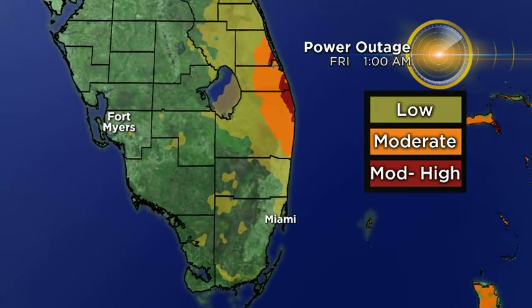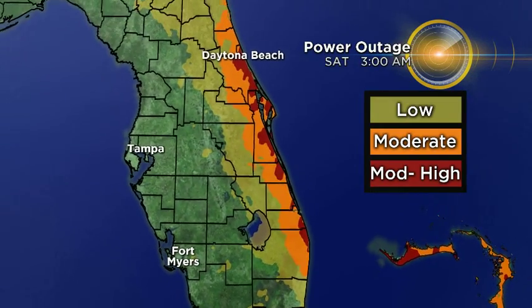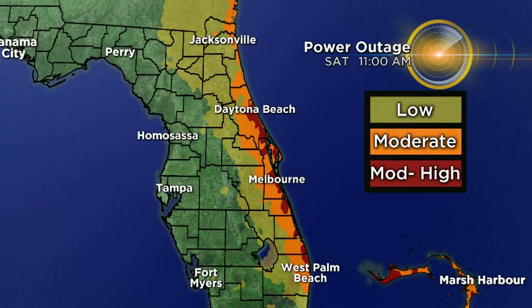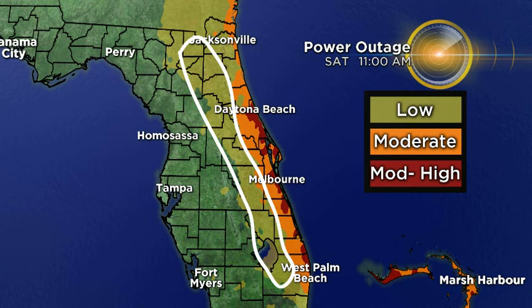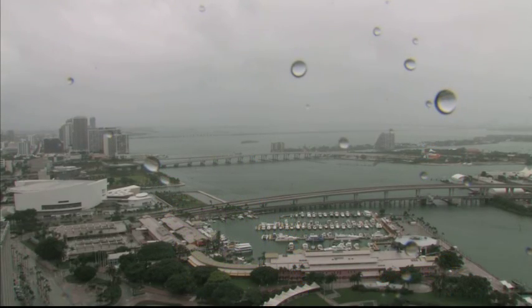Here's a look at the power outage possibility, and this map really brings it home as to who can expect the worst weather and potentially power outages. In the yellow color here, we're expecting very sporadic power outages, maybe here or there, a tree down, not a big concern. And the orange color, a moderate risk of power outages. As you head north into the red color, we're looking at higher chances of power outages, and mainly right along the coast of Melbourne and Daytona Beach, even perhaps as high as Jacksonville. So the immediate east coast of Florida is where we're looking at the greatest possibility of power outages. Again, the west coast of Florida, not a concern for power outages.